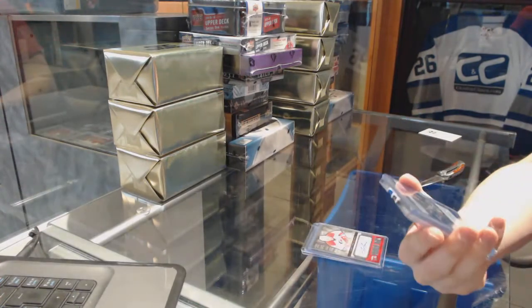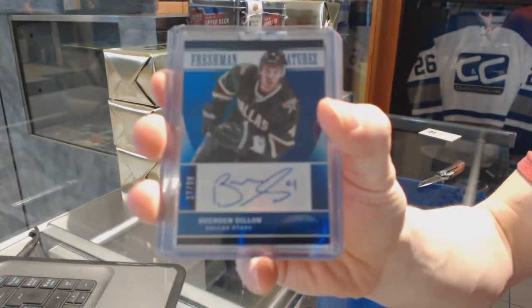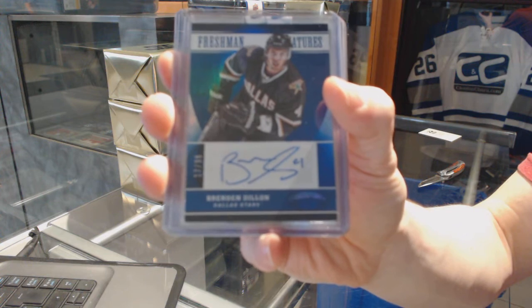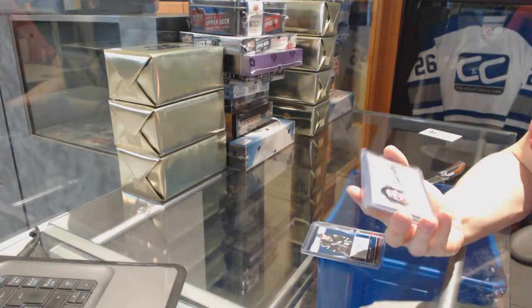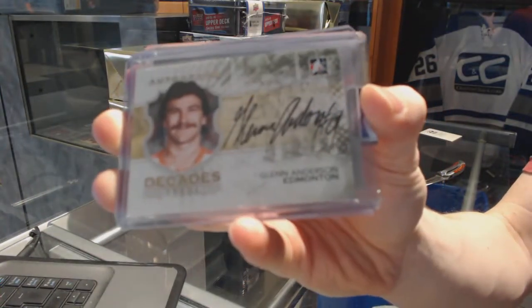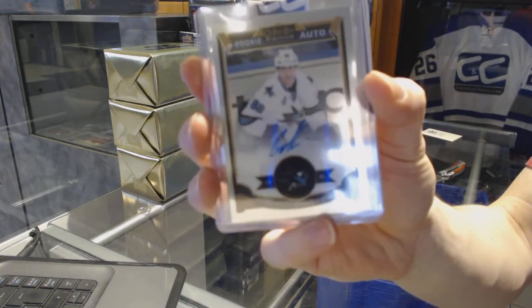We've got a 12-13 Panini Certified Freshman Signatures Mirror Blue, numbered 17/99 for the Dallas Stars, Brenden Dillon. We've got an In the Game Decades 1980s autograph for the Edmonton Oilers, Glenn Anderson. We've got a 15-16 OPG Platinum rookie autograph for the San Jose Sharks, Nikolai Goldobin.